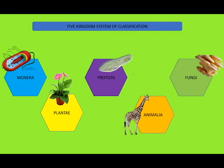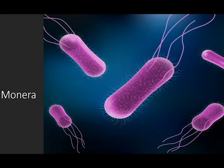Children, today we will be looking at the first three kingdoms out of the five kingdom system of classification. The first one being Monera, second Protista, and the third Fungi. Let's take out page number 2 of the textbook and refer to it. For the first kingdom, they have asked us to conduct a small activity. You can see on the screen.